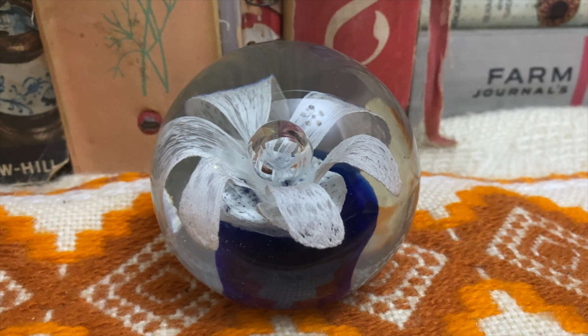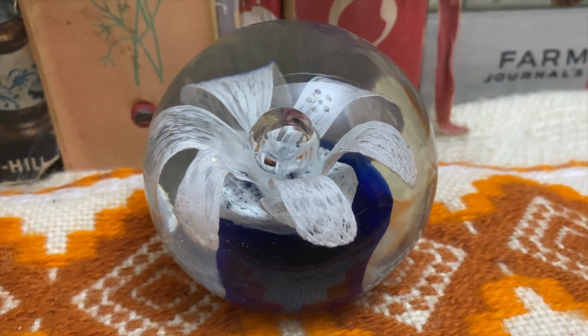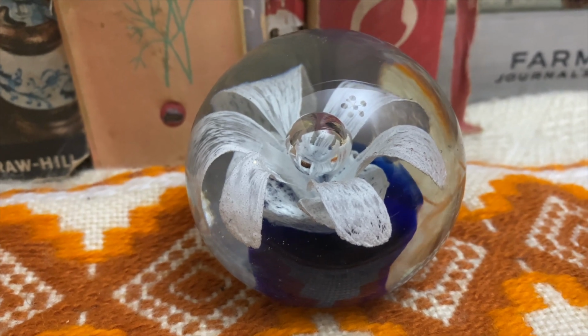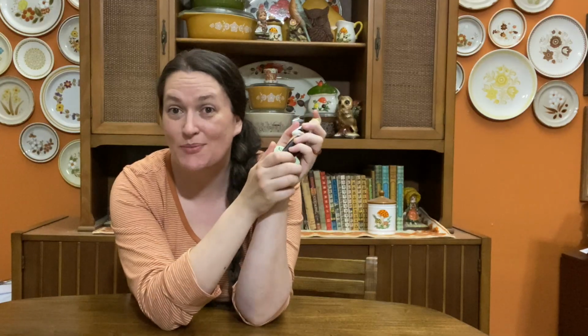I like this one. It has that kind of floral bursting out at the center of it, and a cobalt blue base to it. So neat. This one was $6. I thought that was pretty reasonable. And yeah, I look forward to looking this up. I don't see any signature or anything on it, but we'll see how that does. I'm excited to look more into the paperweights. They're really pretty.